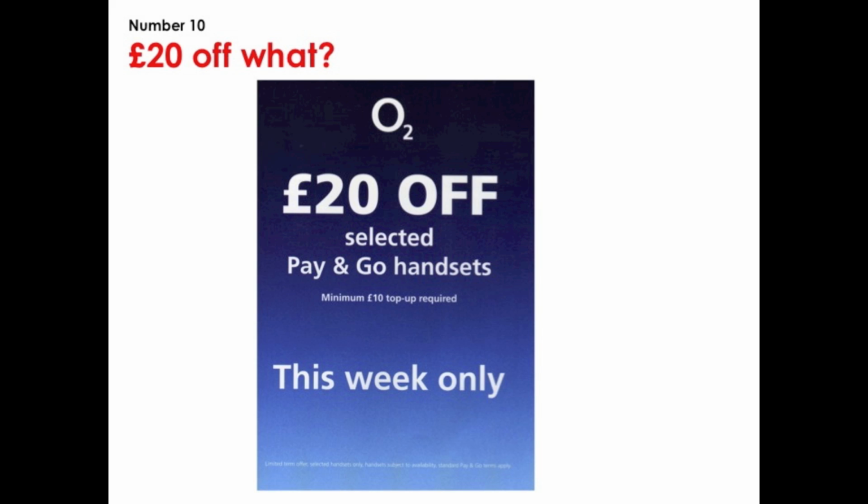This situation is commonly referred to as the Weber-Fechner law. Customers can't evaluate the attractiveness of an offer unless they know what the baseline of the offer is. £20 off a £200 product is a lot better than £20 off a £500 product.